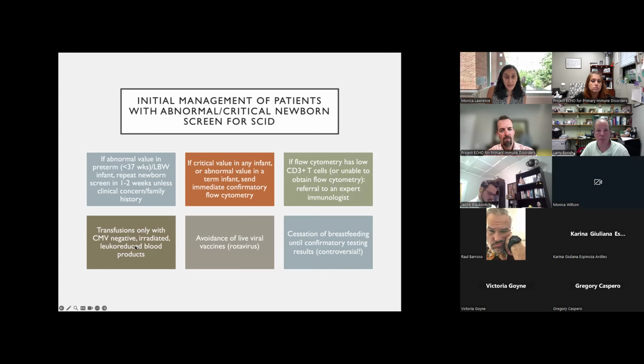If they do need blood, this is pretty standard NICU protocol: CMV negative, irradiated, leukoreduced. And then this one is controversial, but many immunologists will say if you're concerned for SCID, to not breastfeed and to either pump and freeze the milk to feed later until the testing is back, or to just use formula in the meanwhile. The reason for that is because of the potential for maternal CMV transmission to the baby, which could be fatal.